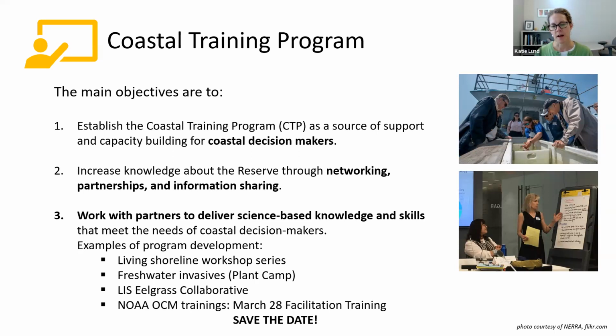And then finally, outside of what I'll call topic-specific trainings, which are those examples I just described, we also can bring some of the NOAA capacity to deliver trainings on process types of skills. For example, facilitation training is the one that I highlight here. We're going to be delivering that to municipal staff in early December, and to NGOs, as I put on this slide, on March 28th. That's quite a ways away, but it'll probably be here before we know it.